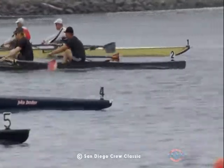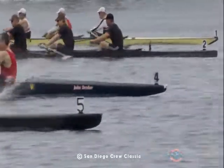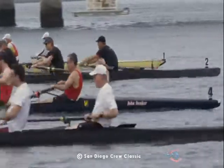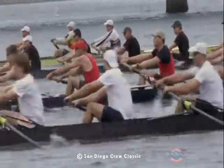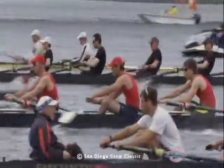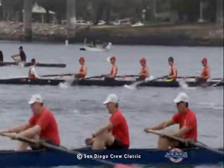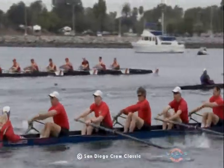And our early leader is in Lane 4, the Potomac Boat Club. And then it's Marin Rowing Association in Lane 2, and Lane 1, Long Beach Rowing Association in third position. Then it's Union Boat Club in Lane 3, Kent Mitchell Rowing Club in Lane 5, and then Willamette Rowing Club in Lane 6. Passing through 250 meters.